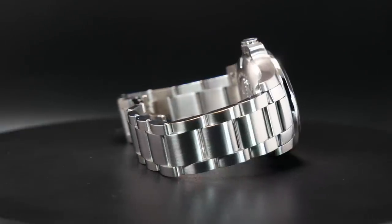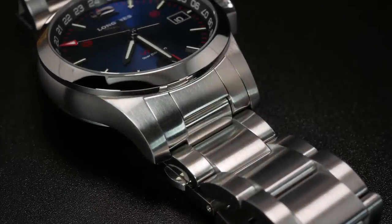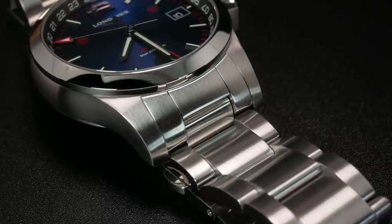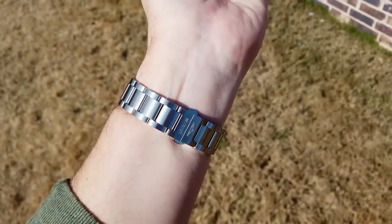One that's more about getting down to business than, say, being seen. And like I said before, the fully articulating female end links make up for that longer lug-to-lug. Without that feature, I think this watch wouldn't be near as comfortable as it is. Overall, it's a great bracelet, but one thing I'm not a fan of is the butterfly clasp.